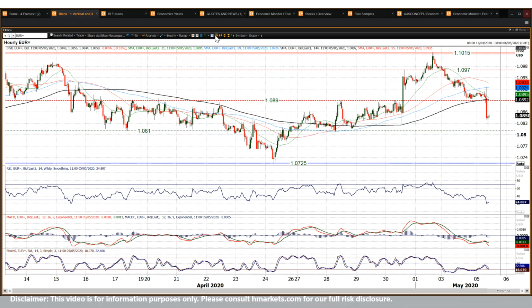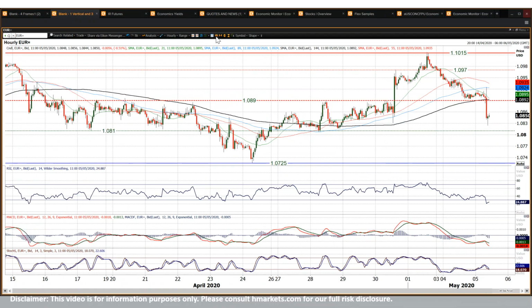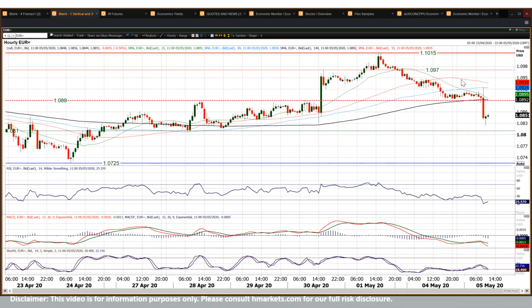But this candle here, which we've seen in the past couple of hours, has been a sharp move to the downside on euro, selling euro, basically on the back of that German Constitutional Court ruling against the ECB, which has put the euro under pressure.